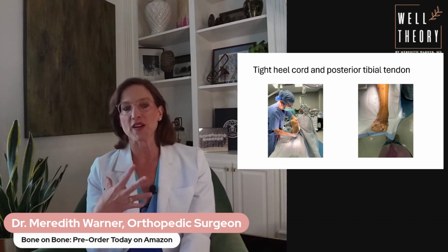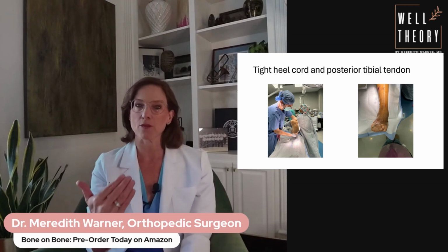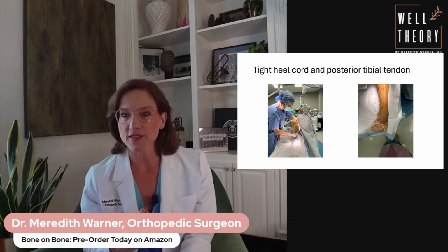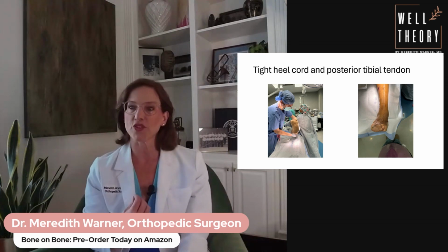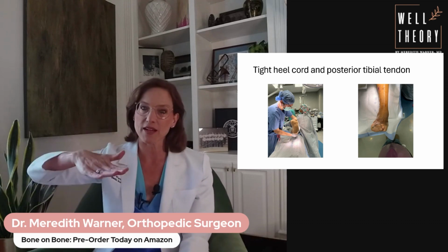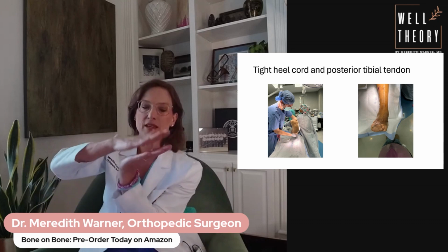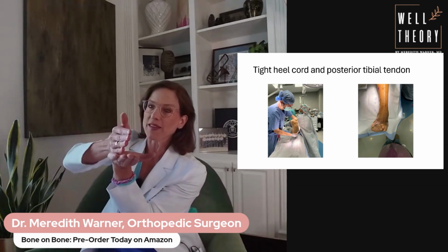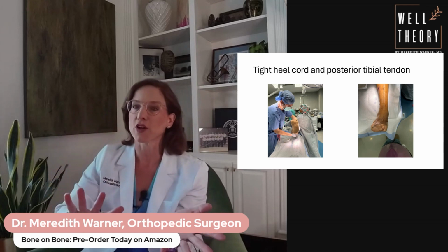Once the ulcer finally healed so that we could take him to surgery and not worry about infection, we just lengthened the Achilles tendon a little bit and lengthened the posterior tibial tendon on the inside, and his foot is nice and balanced now, and he's got a nice, what we call plantigrade foot, flat position on the ground, and he's no longer like this, so that ulcer is not going to recur.